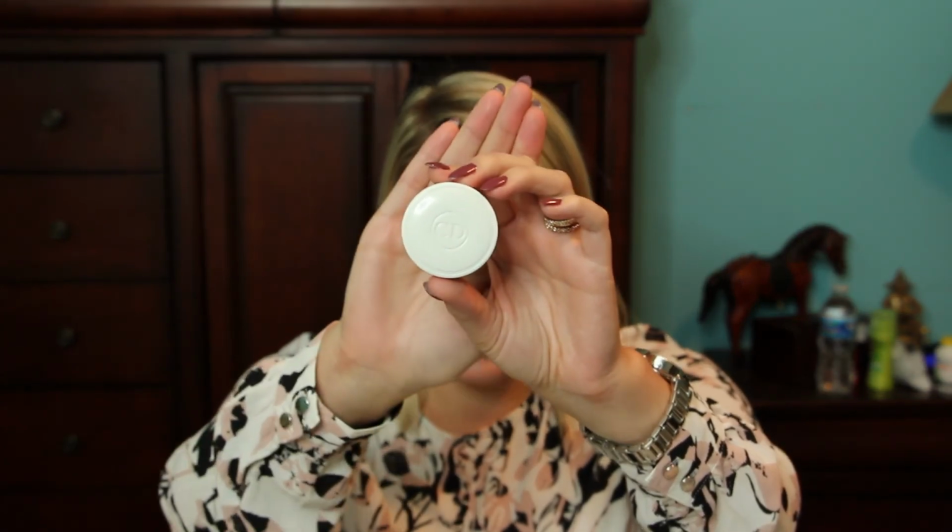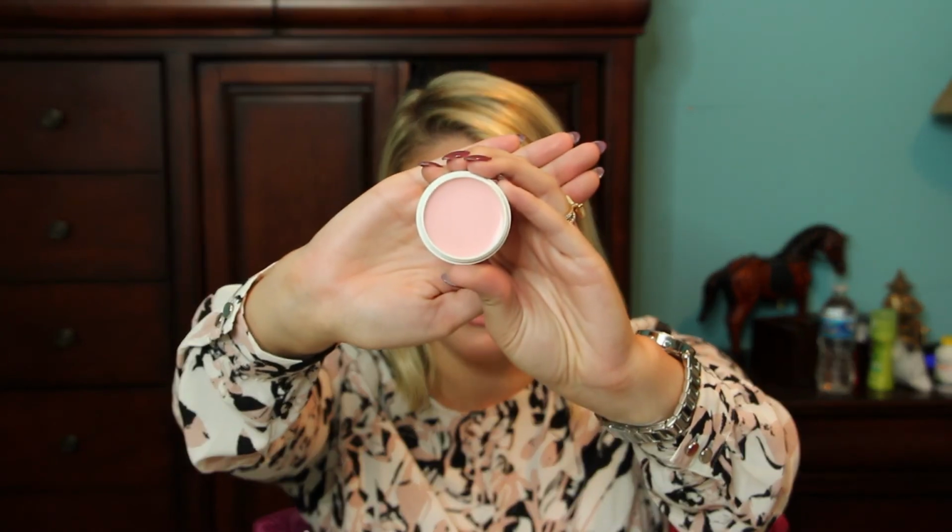And let me show you the packaging. It's simple, chic. I think it's gorgeous. It's just white. It's got the CD on top. I love it. It's heavy, too. I don't know if it's heavy because there's a lot of product in it, or if it's heavy just because the packaging is heavy. So this is it. It's just pink. It's beautiful. Interesting smell.